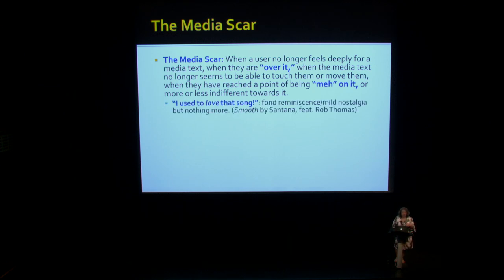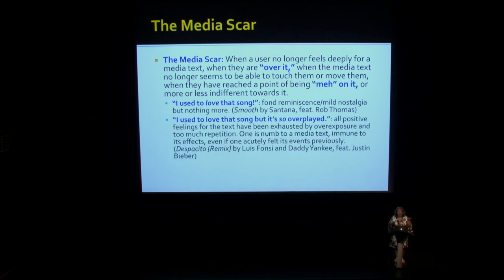So one way this can manifest is saying, I used to love that song. So one has a fond reminiscence or mild nostalgia for a media object, but nothing more. This happened to me with that great song, Smooth. Or I used to love that song, but it is so overplayed. So all positive feeling for the text has been exhausted by overexposure, by too much repetition. So one becomes numb to the text and immune to its effects, even if one acutely felt its effects previously.